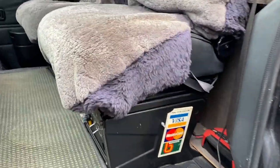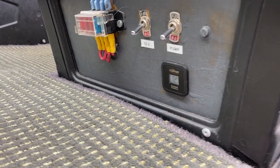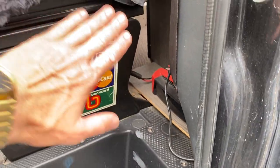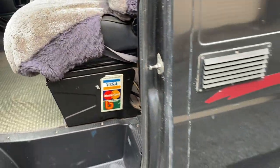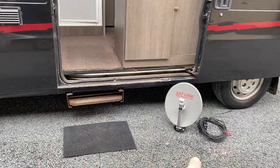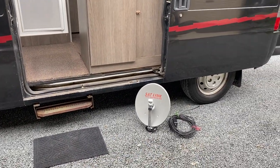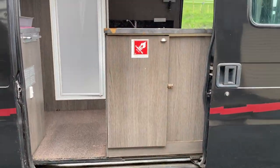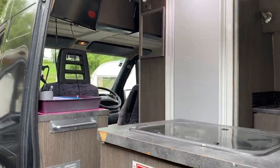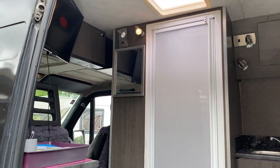So below this seat here, got all of our controls. 12 volt pump side of things, volt meter, battery charger. Below there is a big house battery. On the side here, we've got a pull out step, satellite dish that goes on the roof once you've got your destination. To our TV there, it's got a DVD player as well, and the satellite box.